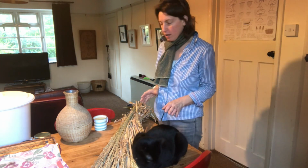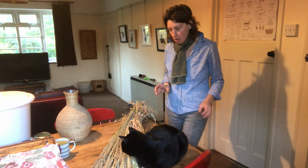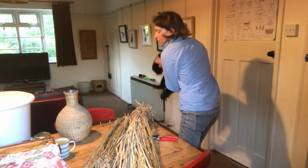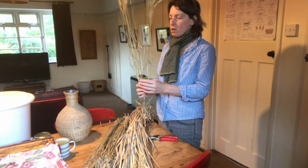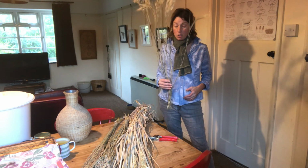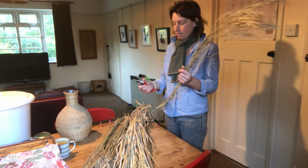Whatever I can rescue from the cat. Sorry, I've got doing honey as well here, so it's all a bit chaotic. So I'm just going to go through these, and I'm not sure, you know, sometimes you can obviously hang them upside down, and I don't know how well they're going to support themselves when they're dry, but these look okay. So I will get on and arrange them into my vase.